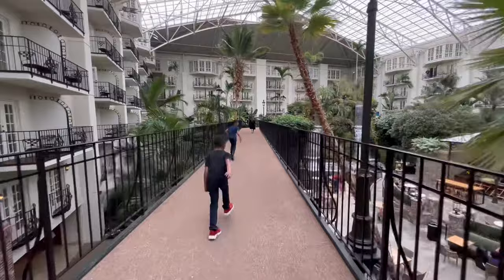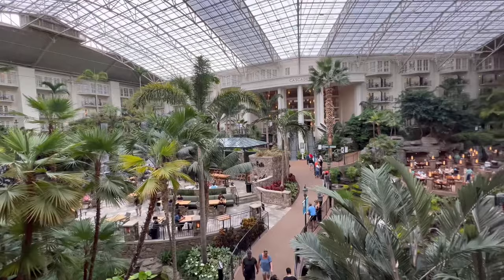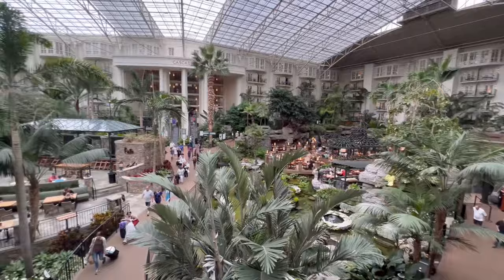There's a lot of conferences here. I can actually see all these people with a badge hanging. You wanna come here when there is no conference happening to get some of the best deals. Cascades, definitely a great neighborhood.